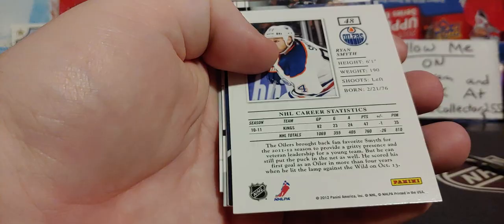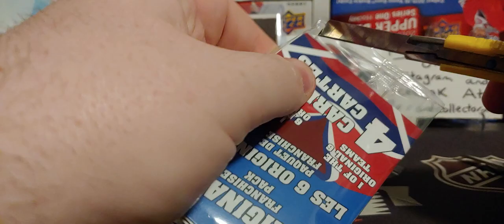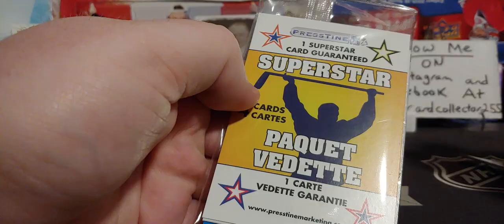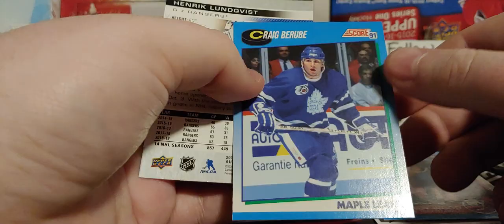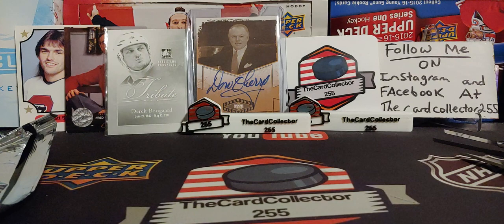So it looks like we got 6 original hockey cards. Brad Marchand, Lundqvist, another one of him, but Elferson, Hartnell, Ryan Smith. That's like a Legends retro pack. That's weird. All right, next. Original 6 teams. Nedved. Oh, all New York Rangers. And another New York Rangers. One superstar guaranteed. All right, let's see who our superstar is. Brad Marchand, Randy Wood, Craig Berube. So, is Craig Berube our star? Marchand. Okay. Feels like that had a little bit more than I thought would be in it.